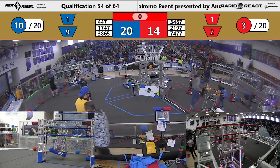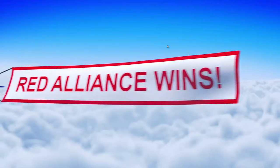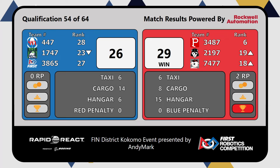Life is a highway, and here comes our scores. Red Alliance with that last-minute climb by the refrigerator pulls it out.